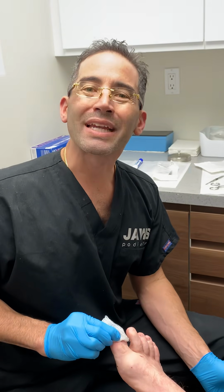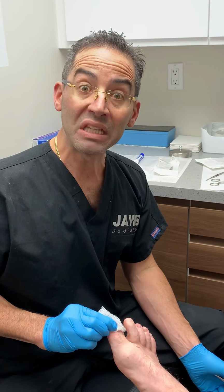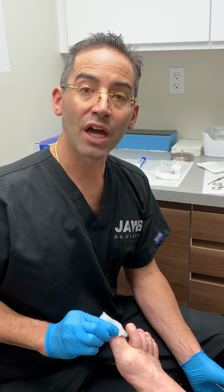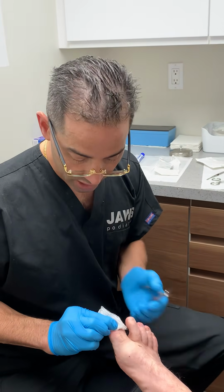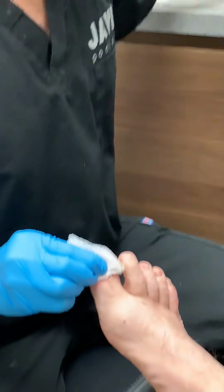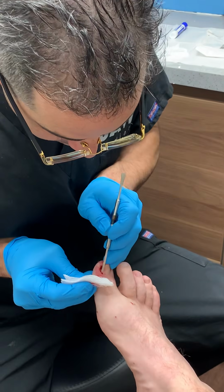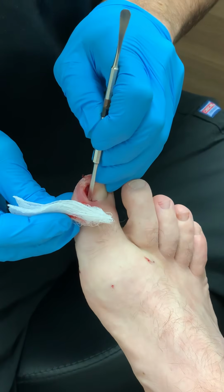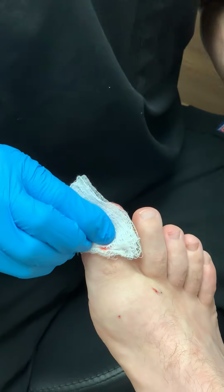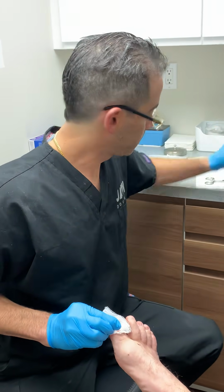Pyogenic granulomas are, as I mentioned before, extremely vascular. They will bleed and bleed and bleed and continue to bleed if not cauterized appropriately, or sometimes they actually stop bleeding. Okay? So the next thing that we're going to do is, like I've always told everyone, we need to make sure that we don't leave any pieces of nail behind. Clean as a whistle. Okay?